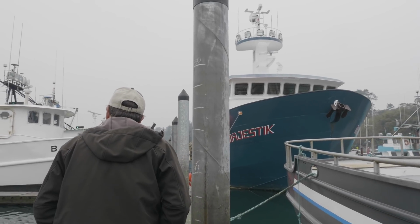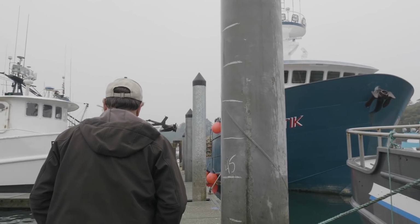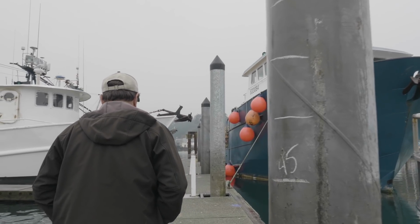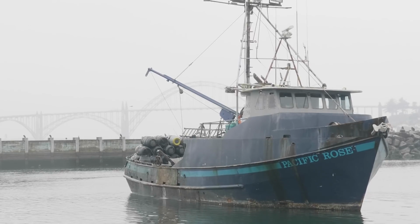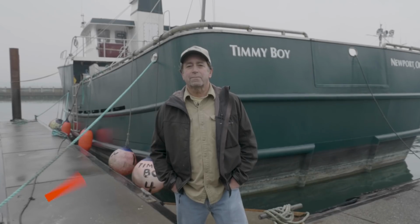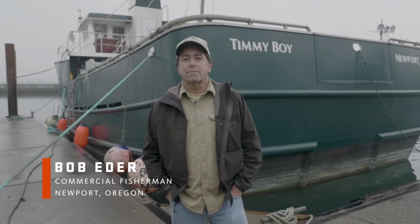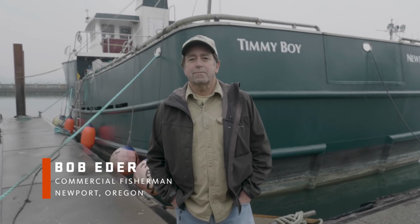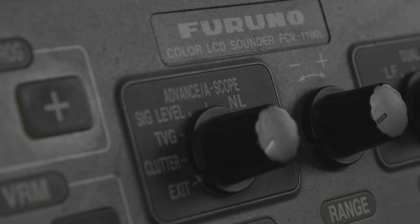We live in a really complex world, and this job is basically the same job it was thousands of years ago, using nets, traps, and hooks to catch this great protein for people and bring it back. That simple mission is something that I enjoy. I feel like I could see where I fit into the planet when we're hauling a trap full of fish or crab. It's a good feeling.